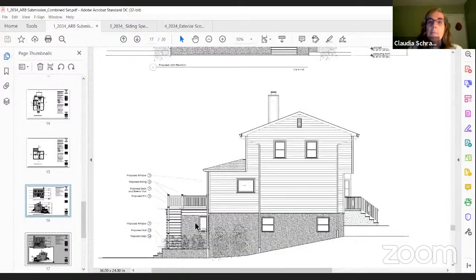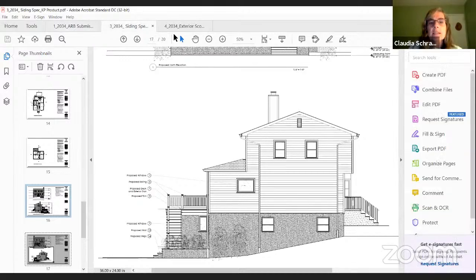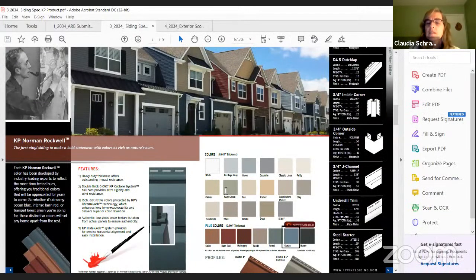I think I included material siding. The siding is going to be the existing siding. The clients replace it when they replace their siding. They did it with this Norman Rockwell historic kind of color, and they had very good results. It's a very durable siding. It's vinyl siding.